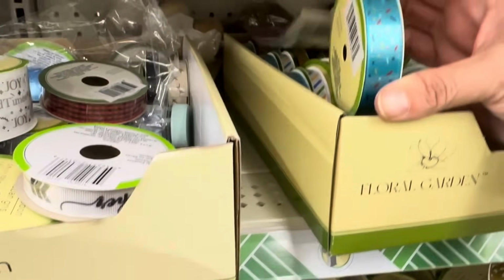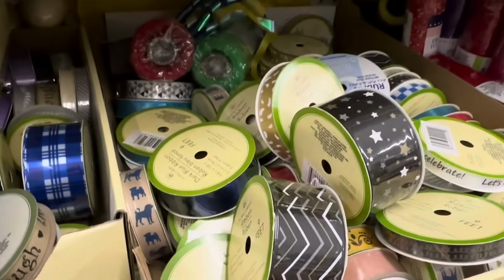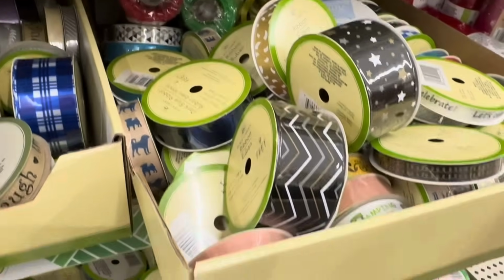I'm looking for anything new. This little sprinkle one is cute. They're new to me at least. And then we have stars and chevron.